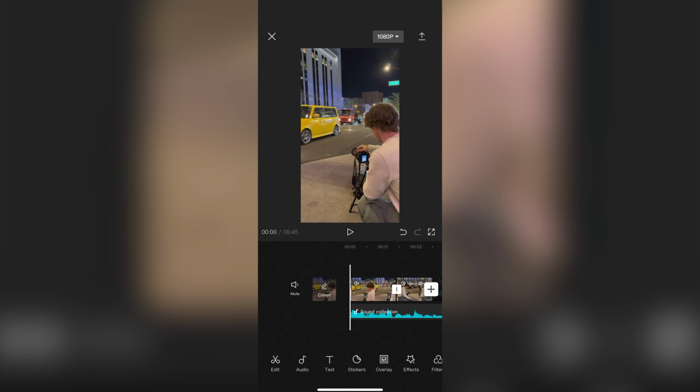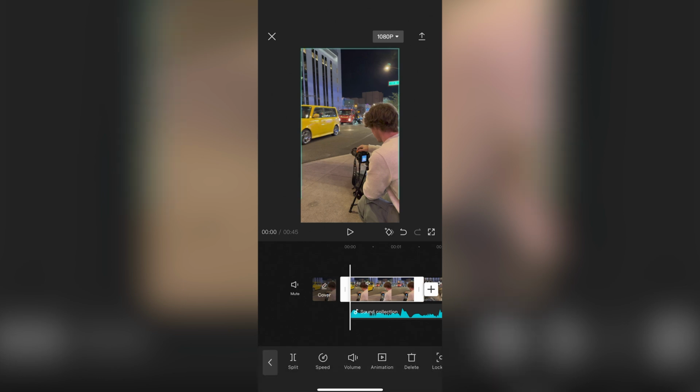First thing we're going to be doing is I'm going to show you this cool effect that I'm talking about that you can add to each clip. You're going to click on that first clip, whatever clip you're working on, and click on the keyframe there in the right hand corner right next to the video. Then go to the end of your clip.